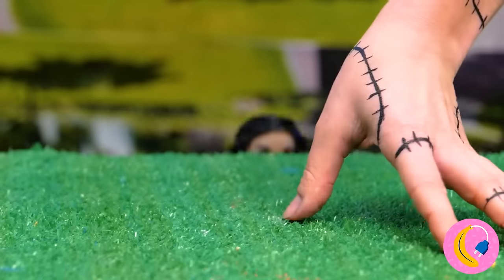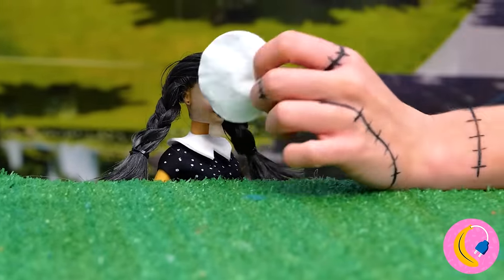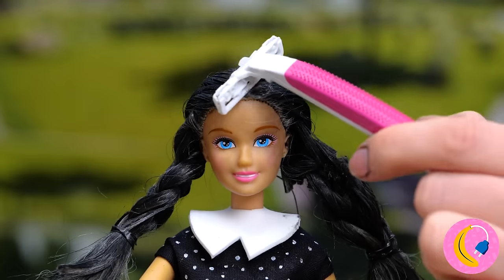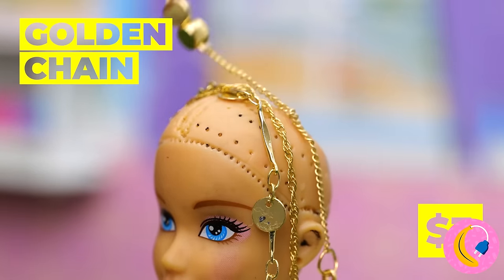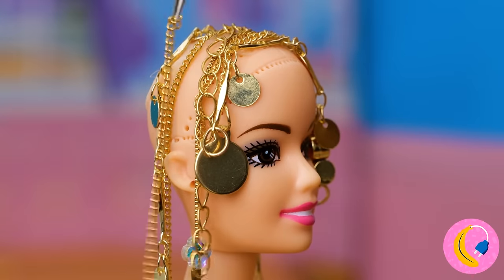Hi, Thing. Where's Wednesday? Oh, there she is. Sorry, Pigtails. She's in the mood for a buzz cut. Chains for hair? Guess we should call her Goldilocks.